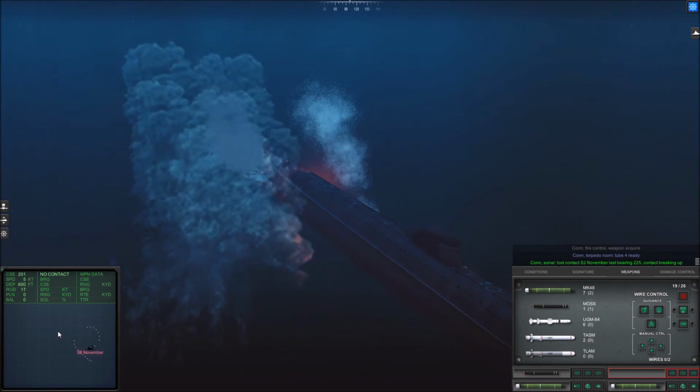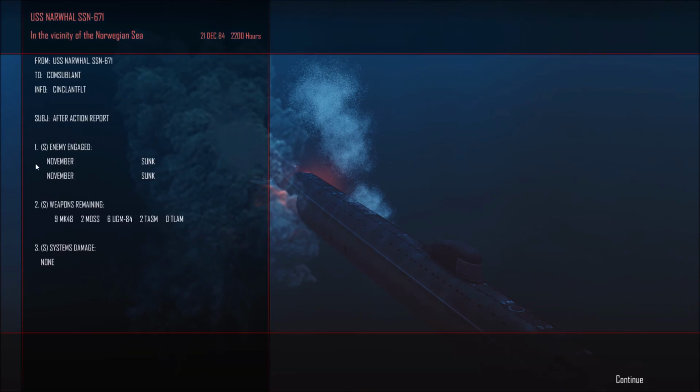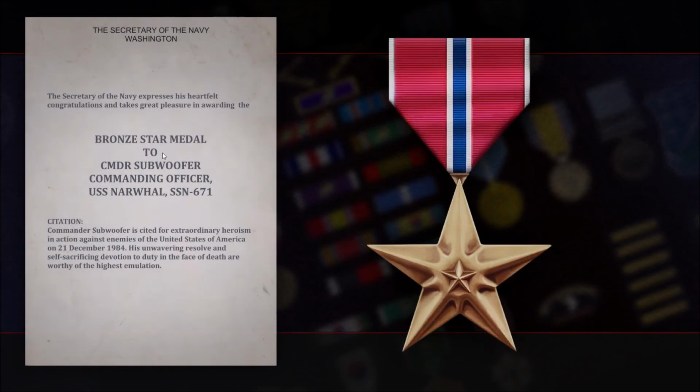Alright, let's check now. No more vessels nearby. I think we'll just end it here. Nope, just 2 Novembers. Easy pickings. Alright. So we're going to head towards the convoy. Oh, I guess we get a medal now. Bronze Star. Pretty nice for, I guess, about 4 sub kills. Guess it's enough tonnage for a Bronze Star.